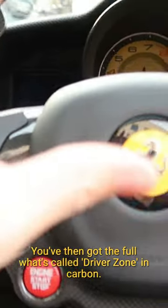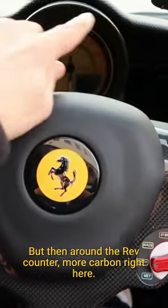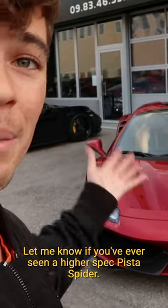You've then got the full, what's called driver zone in carbon. So that means on the steering wheel, but then around the rev counter. More carbon right here. I don't know how they call that, but I'm sure that's probably a pricey option. Let me know if you've ever seen a higher spec Pista Spider.